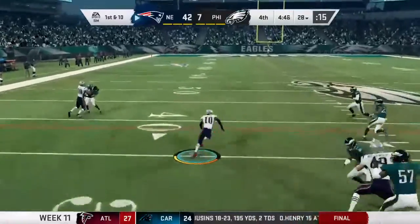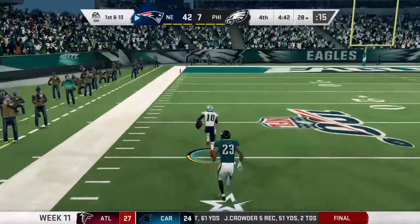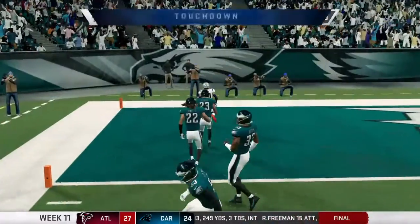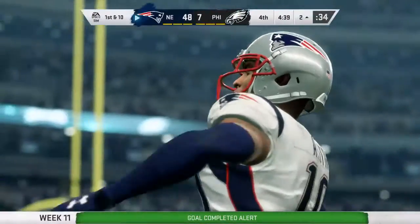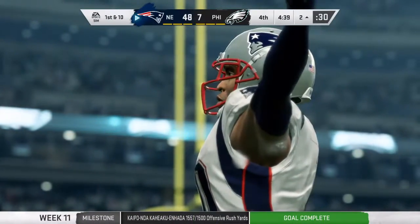We can go in so many different directions because the game is certainly not taking us there. Tavon Austin, he's going to go. And he's in. Touchdown, Patriots. Tavon Austin, his 11th touchdown of the year as his guys continue to pour it on.